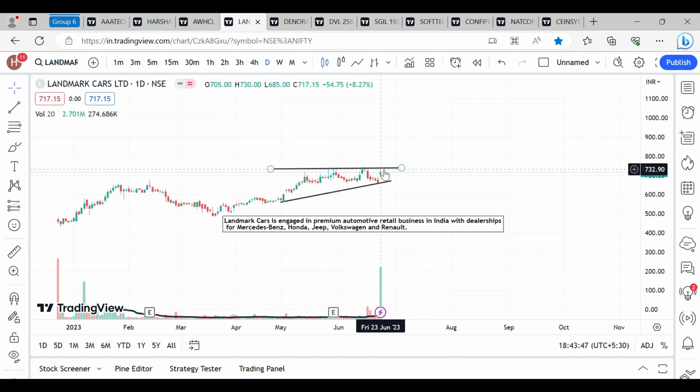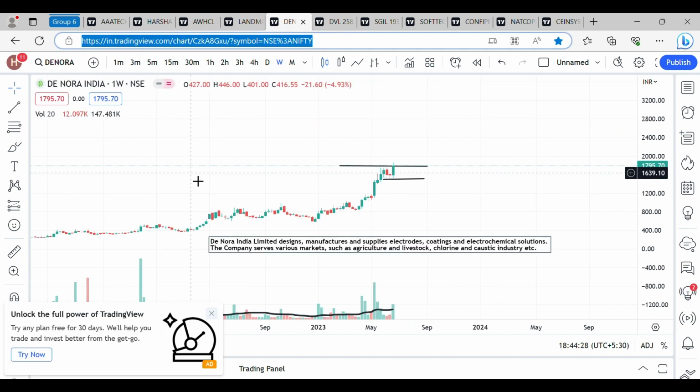If it sustains above the 720 and 730 levels and crosses above that, we can see a good move in this stock, around 750, 800 levels. The good support is around 660 levels. If it goes below 660, then it can fall, but if it goes above 720, 730, we can expect a good move. If you do your research at your end and get convinced, you can look at this stock.